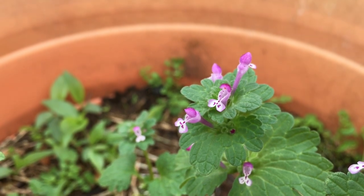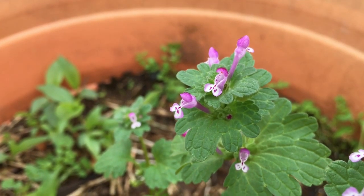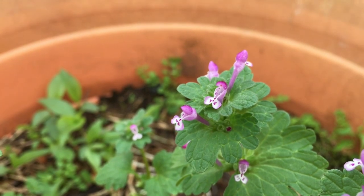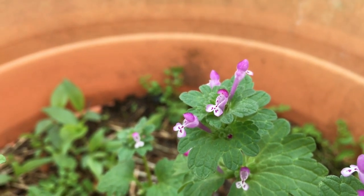Again, like the purple dead nettle, it is edible, the leaves, both in a salad or cooked. And there are no poisonous lookalikes, so that's a good thing. You're not going to mistake this plant for anything else. As far as eating it, it's high in iron and vitamins.